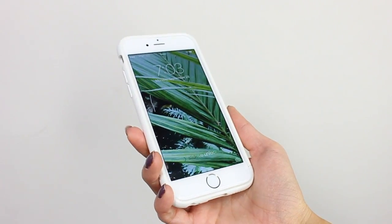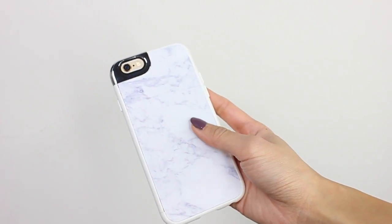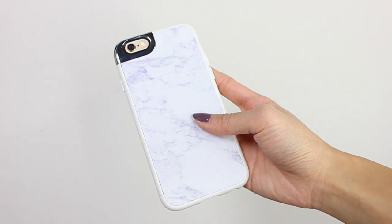It has a bumper casing around the whole phone and a little silver corner here, but it's called the Metalux case from Casetify. So I'll leave a link down below if you guys are interested, but I got the marble design and I just really like the look of it. And I also had a laptop cover that has a similar design, so it kind of matches it, but I thought it was cool. And this is actually a design I got off of the Casetify website.